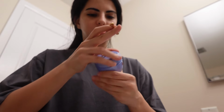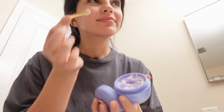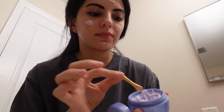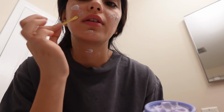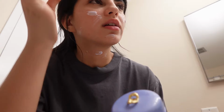My moisturizer for the moment is this one from Tatcha. This one is the Dewy Skin Cream Moisturizer. And I got it because of how luxurious it feels, honestly. And it's very moisturizing. If you guys are looking for something moisturizing, this will definitely do the trick. I feel like it helps plump up my face. It smells really good and I like the applicator it comes with. So for me, it's a little bit about the experience as well as the product.